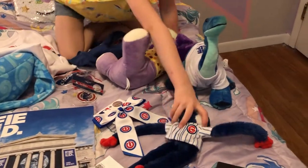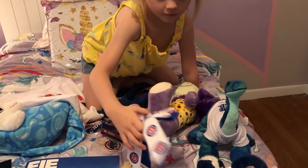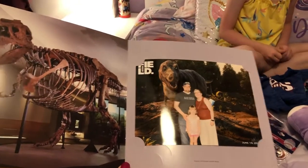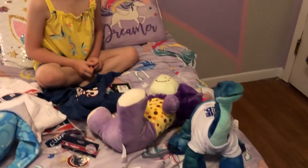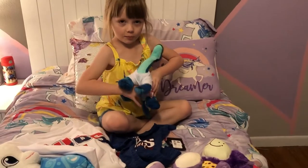And then what else did you get from the game? I also got this monkey. Okay. And then what else? This bow. You love bow, so that's perfect. All right, then we switch to the Field Museum. We got this picture, pretty cool. And what else did you get? Did you get that dinosaur? Yes, I did. He has a heartbeat.